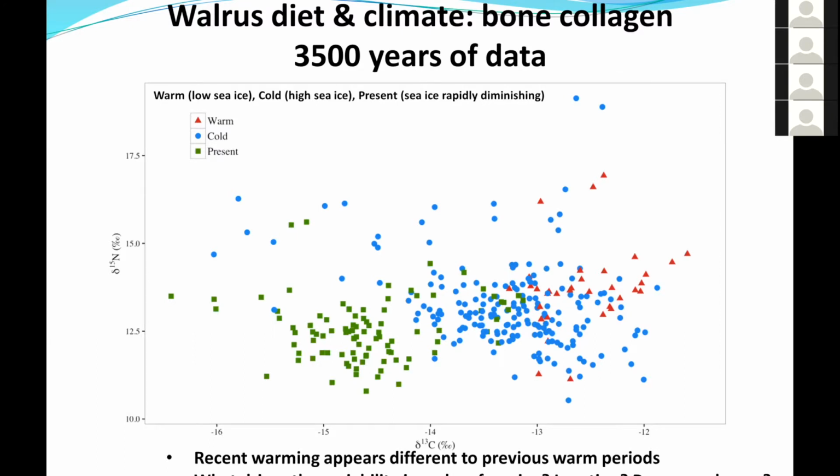And what you can see is the green is the present, the blue are past cold periods, and the red are past warm periods. What's interesting to us is, yes, the warm and the cold actually statistically are different, but the present, our data from 2010 to 2016, is very, very different from everything else. And for those of you who know anything about stable isotopes, yes, this is all corrected. This is all Suess effect corrected. And in fact, we think we're actually fairly conservative in our Suess corrections. The differences are big enough that we feel very comfortable with this data.